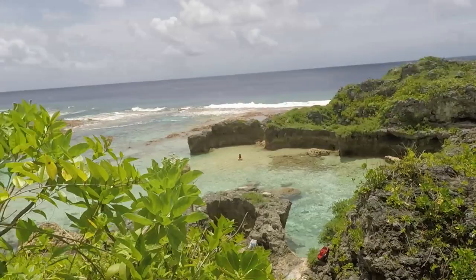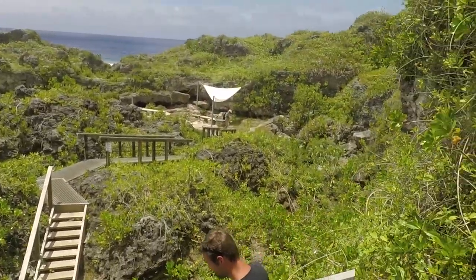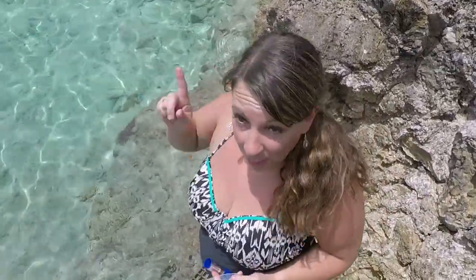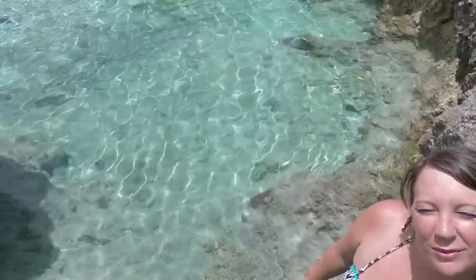This is Limu Pools, and it's stunning. All right, so we're in Limu Pools on Niue, and these are the number one ranked natural pools in the entire world, according to TripAdvisor. And we're here, and it's beautiful, clear water, and we're gonna have a swim and meet some fishes.